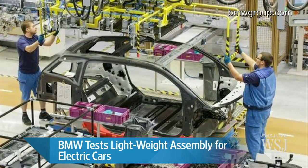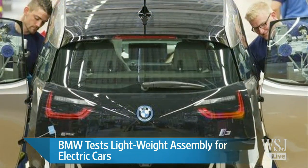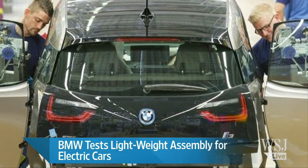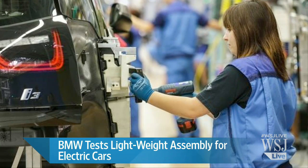Well, let's put it this way, they don't have to spend money on a rust-proofing system in the factory. They probably won't last forever. Plastic breaks, plastic fades. I think repairing carbon fiber bodies if they're in a collision will probably be a challenge for people in the body shop repair industry who are used to dealing with steel. These are all things that will have to play out over time.